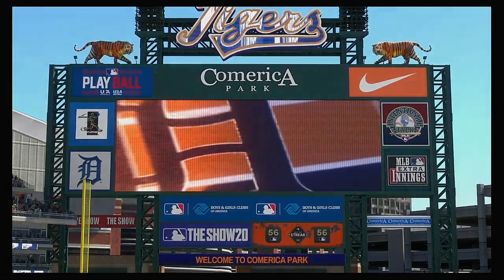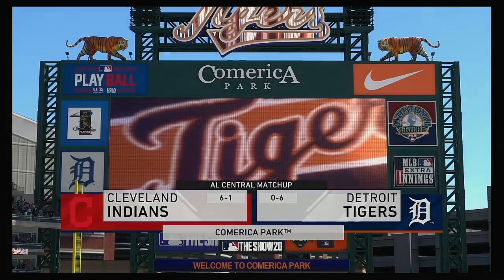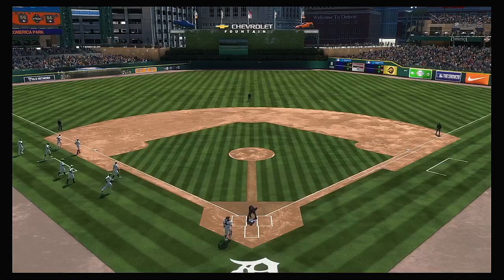MLB The Show's coverage of Major League Baseball is on the air. Coming up, we've got a good matchup in store between the Cleveland Indians and the Detroit Tigers.